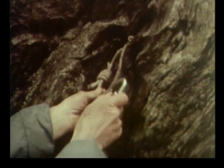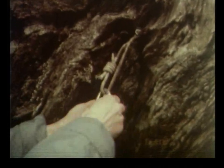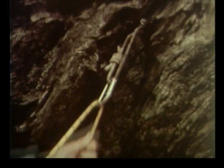Oh, a lovely nut position there. Lovely. Oh yes, what a nut that is, Willie. I could fall off with impunity. Whatever. Not that I intend to. Okay, Willie, that's my first runner. Okay, John. Right there.